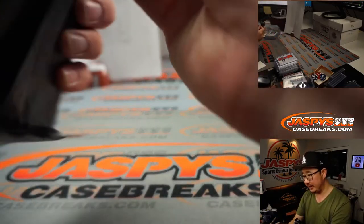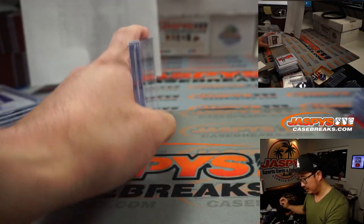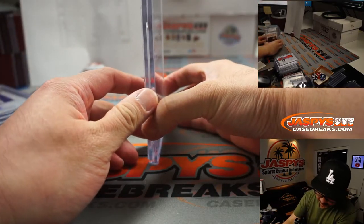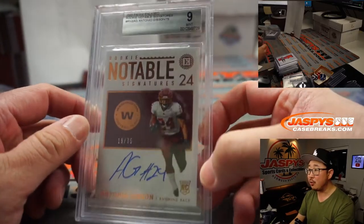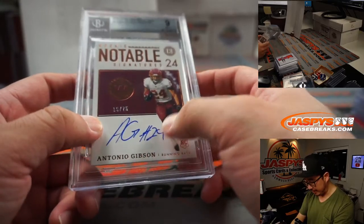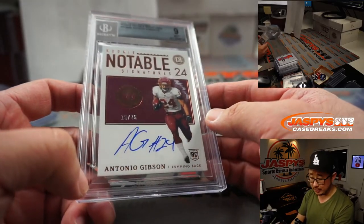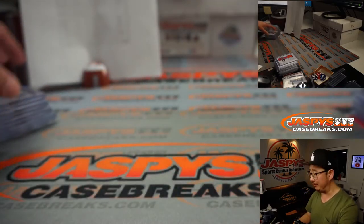And last but not least is Antonio Gibson, 9, 10 is the grade. There's his autograph right there. 19 out of 75 rookie notable signatures. That's for Joshua Cherry and the Washington football team.